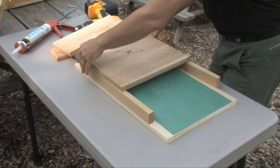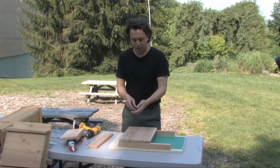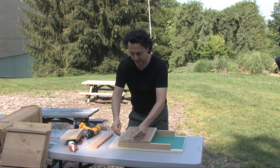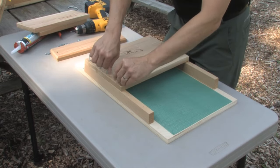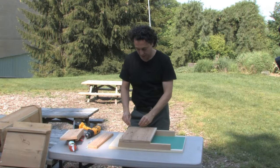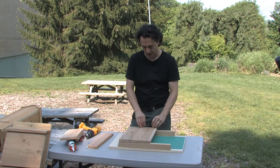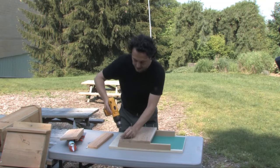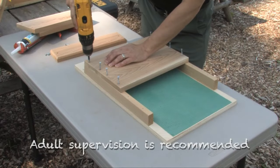So that front is going to go right on here at the top. All right, you want to make sure you use good high quality screws, and this is important because you don't want the bat house to warp, and you don't want it to be too drafty as well. Baby bats need to be kept really warm, and we need to make sure they're also kept dry as well. So we've got the screws set in. I've already pre-drilled the holes, so now I'm just going to go ahead and set those screws in.